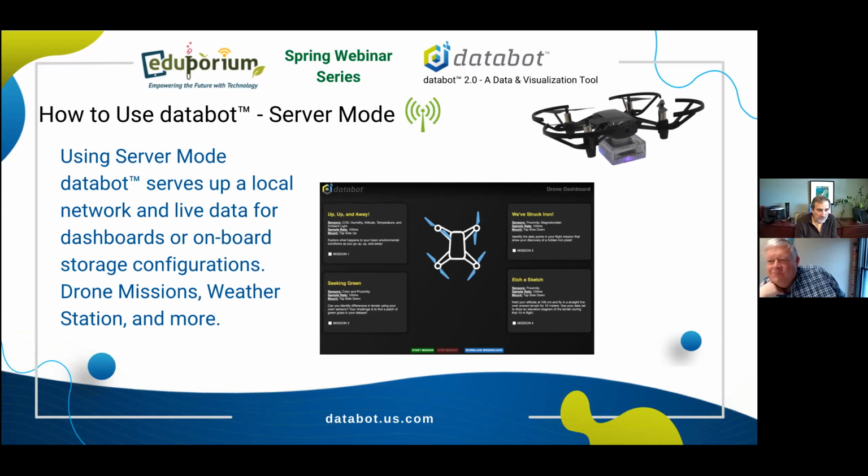So server mode's great because it gives you a lot of different dashboards for things like environment, and then also configuring your own unique experiments. We have actually had a number of schools send these up in high altitude weather balloons. So you can set them to record all of your different air quality readings. You can do CO2, humidity, temperature, volatile organic compound levels.